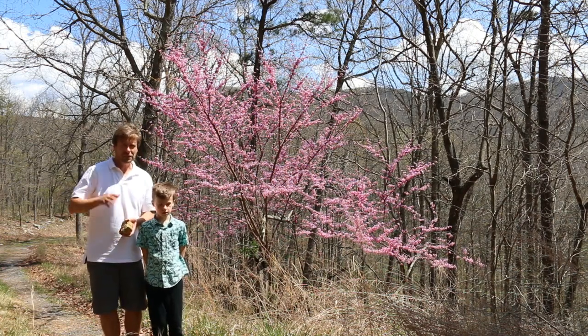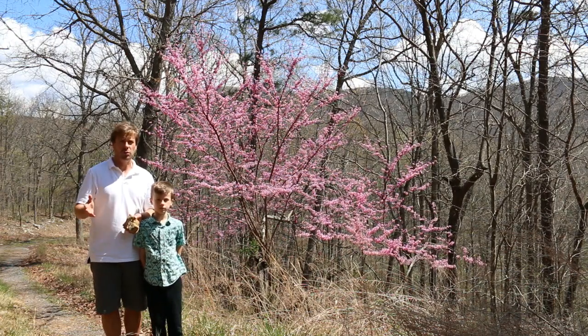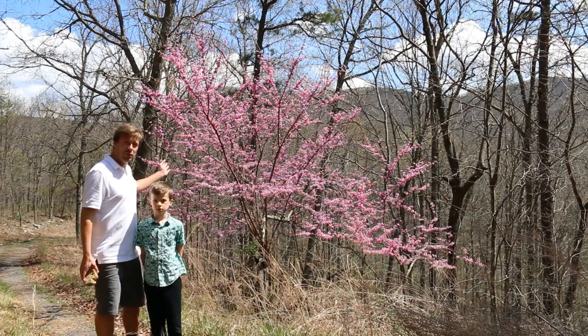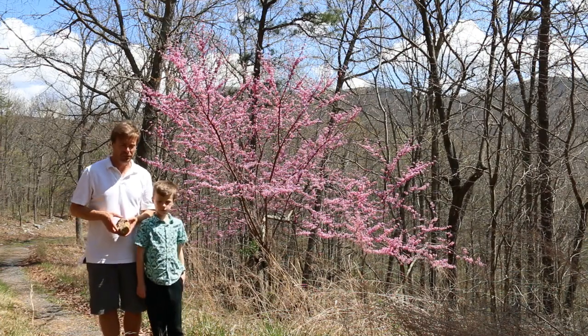So Mini Professor and I needed to get out of the house. We've been cooped up for too long, and so we got out on the trail. This is one of the trails in the George Washington National Forest outside of Elizabeth Furnace. You can see we've got a beautiful redbud here behind us, Cercis canadensis, that's in full bloom.